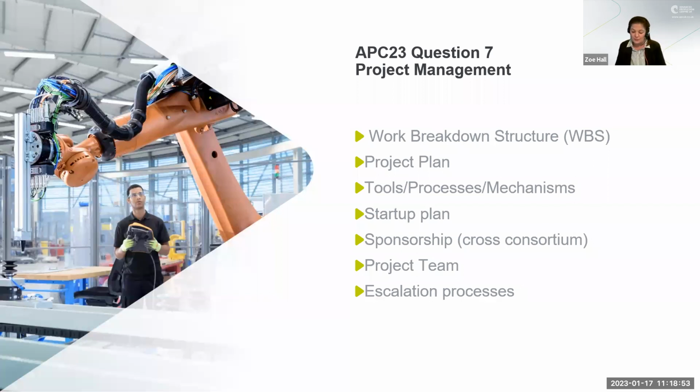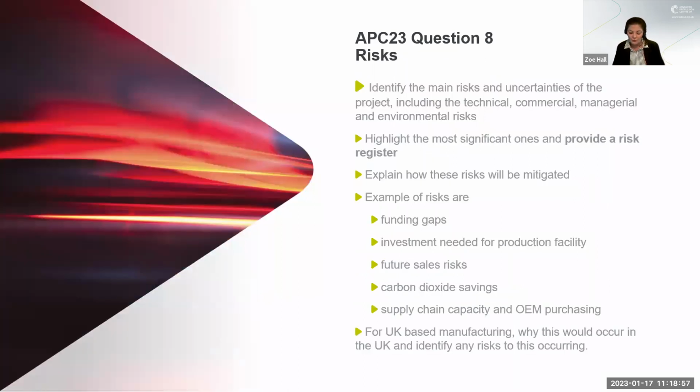So if we just move now on to question 8. This is the last question of part 2. It sits alongside the previous questions and it is all around focusing on the risks, both within the project life cycle and beyond. So you need to consider risks for successful exploitation and commercialisation. You should provide a well laid out risk register with suitable mitigations and a budget assigned where applicable.